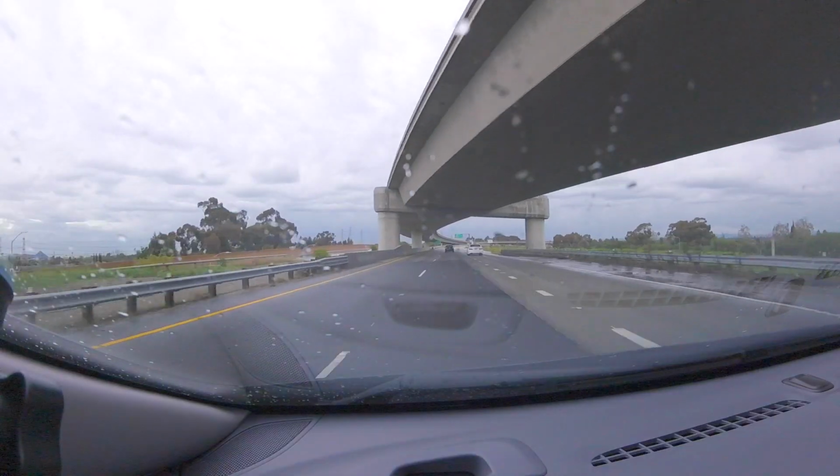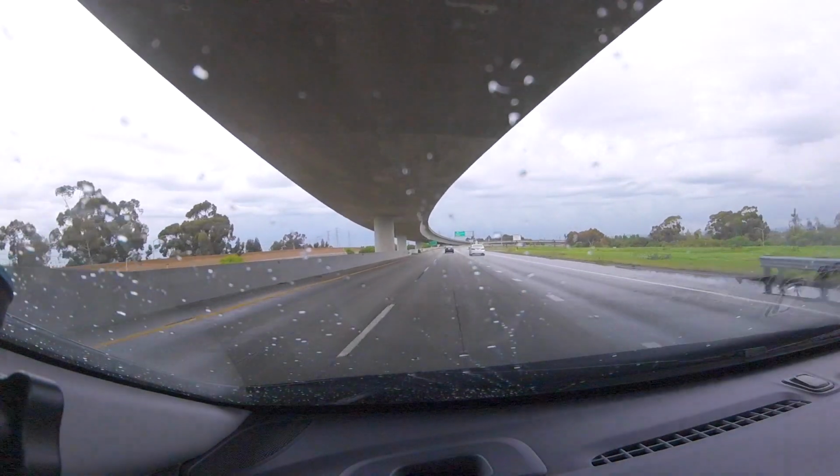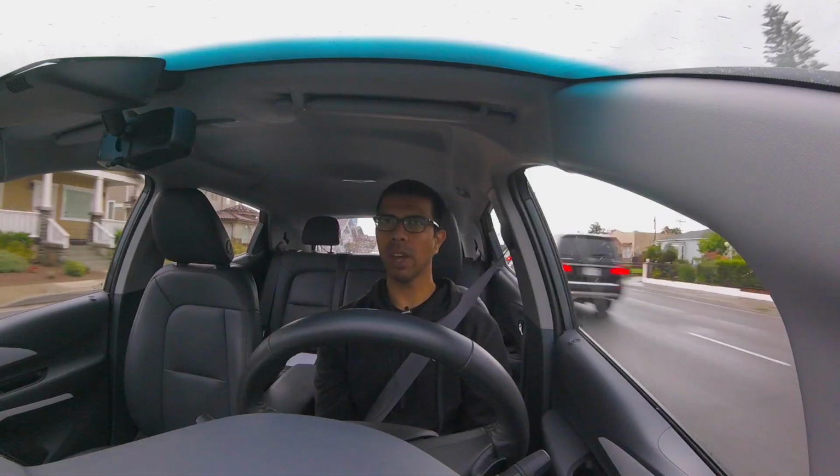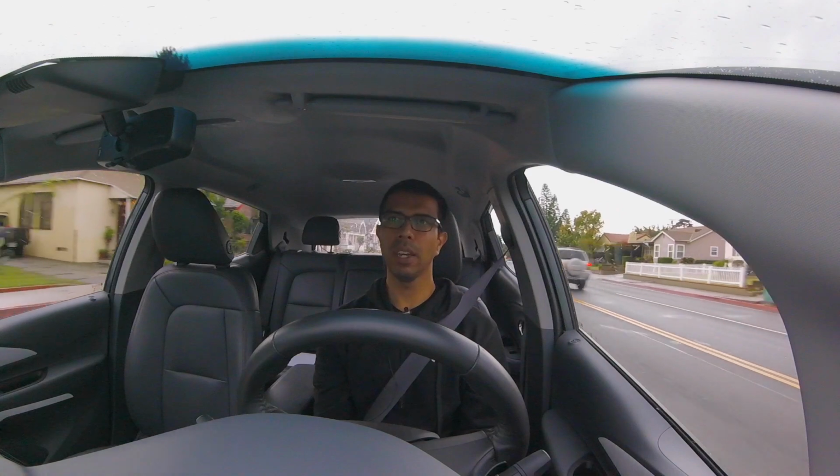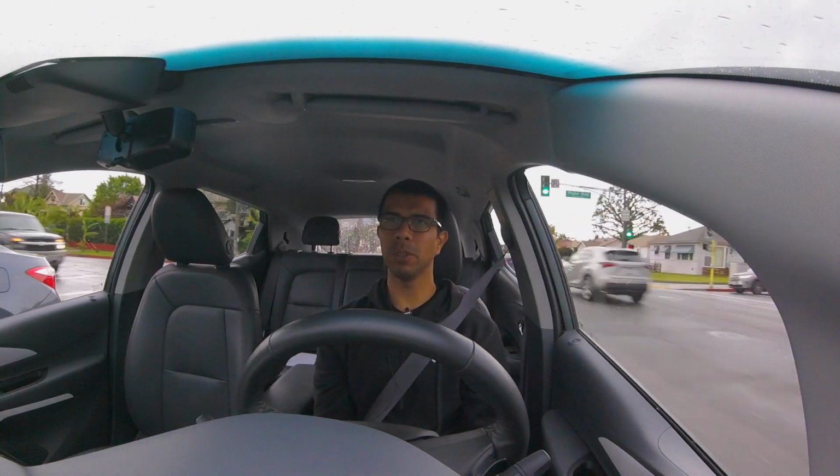It's actually been raining most of the time that I've had this car. So I haven't really wanted to step on it much, but in the few instances that I have been able to, it's a ton of fun.